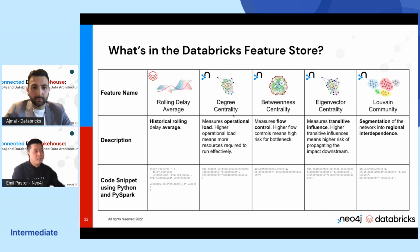So for example, degree centrality to measure the operational load of the supply chain, which essentially means finding if it needs more resource to run effectively, or betweenness centrality to find bottlenecks, eigenvector centrality to find the downstream effect of a bottleneck, and at the same time grouping those into Louvain community detection. And all of that we have the code snippet available, and we'll be publishing this slide as well.